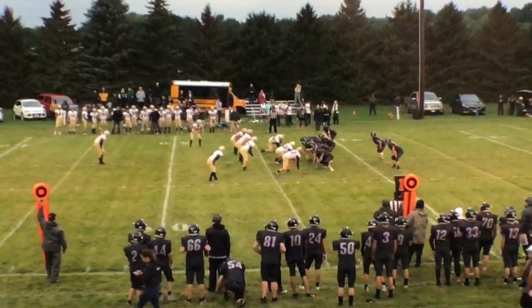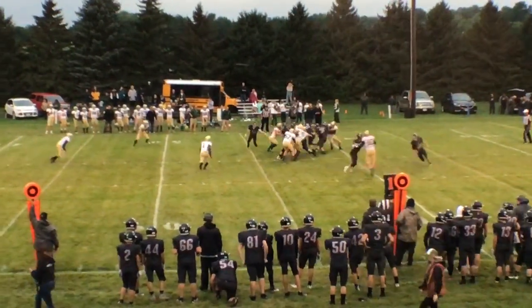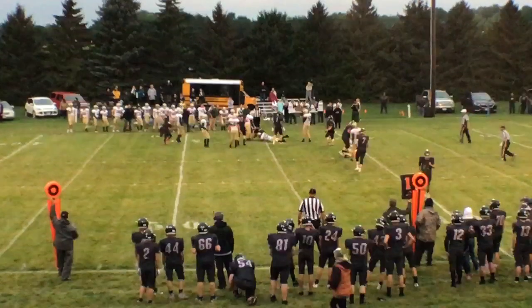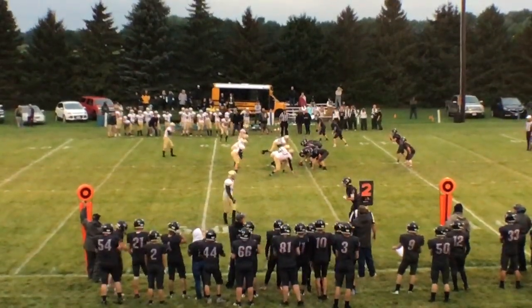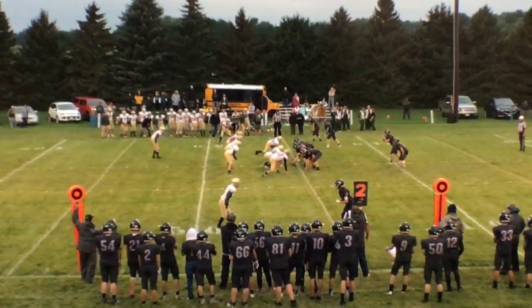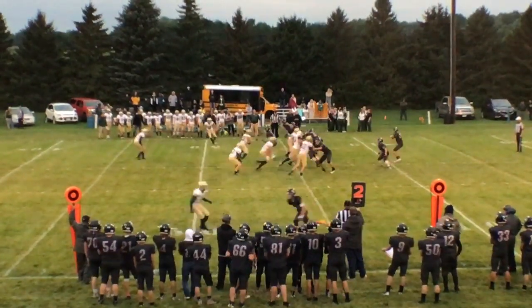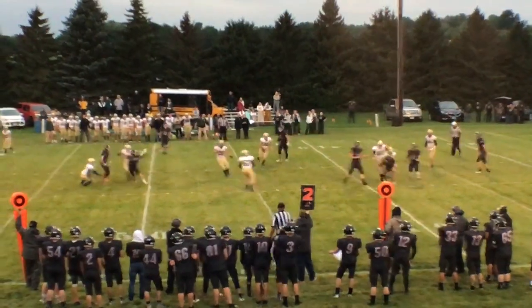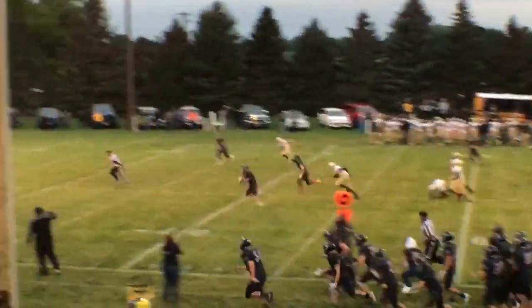A 21-yard gain for the Yotes. Murphy hands off to Teasler this time. He's off on the right side. Back to pass, looking, under duress again, and Murphy avoids a couple of sacks. There we go!